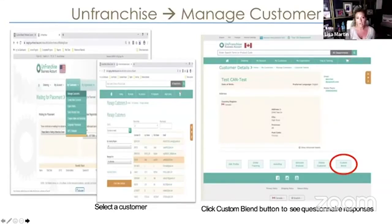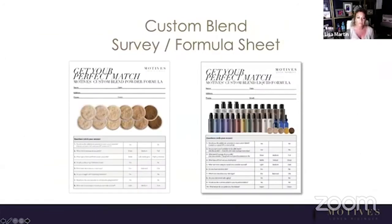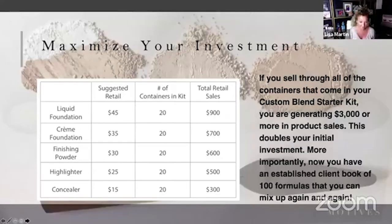Real quick snapshot, if you are a business owner and you want to view this on your back office, when people take the questionnaire on your Motives website, you can also view it on your back office as well. You can also do a Blend Your Beauty event, which we talked about. And this is an example of a better shot of the custom blend surveys. Although if you're watching on Facebook, you probably can't see any of this too well anyway. But more than anything, it's really to help guide my conversation and keep me on track, okay?